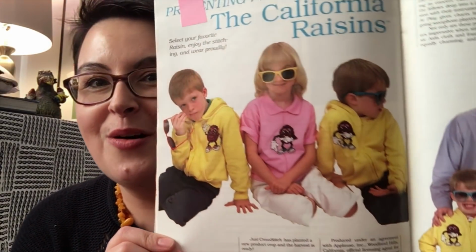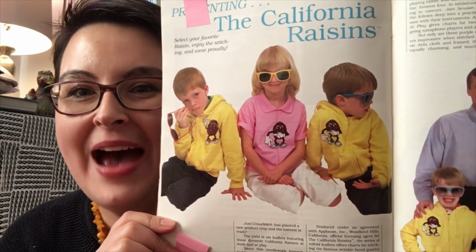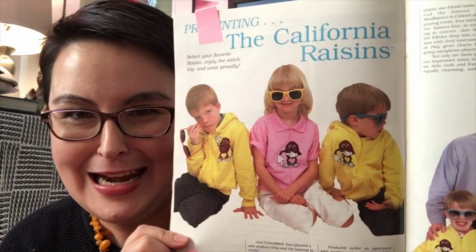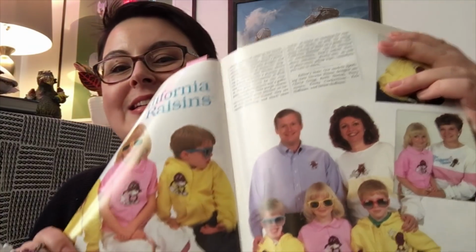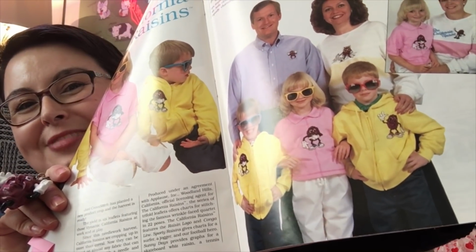Look at those. So this is a waste canvas pattern for the raisins that came out in the 80s. You know, the California Raisins. I may or may not have a collection of 80s toys because I'm a kid of the 80s, right? I want to see the Hoffman guys. Like, I want to know if they still have those raisin hoodies.